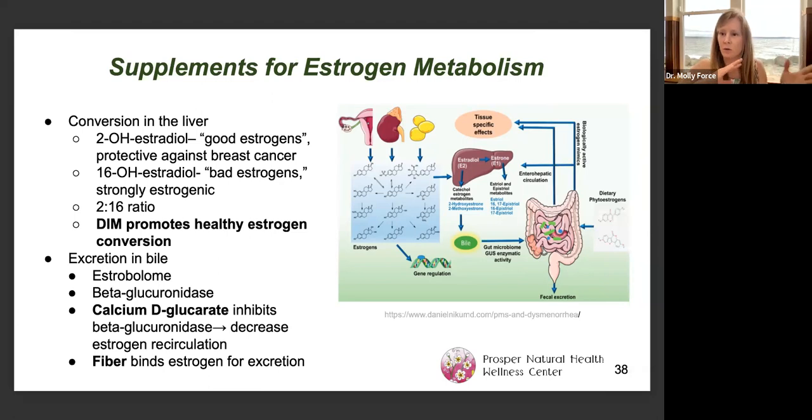So we think about these, and we've written them out for you here so you can refer back to them. But we think about the ratios of these hormones that your body is producing. And we really want to promote this healthy estrogen conversion. And we can do that not just with those brassica, broccoli and cabbage family foods, but also with taking extracts of things like the DIM, which we can get in supplement form. So when the estrogens are being excreted, we have them packaged up by the liver, taken out through the bile.